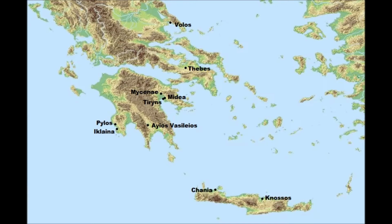The first mainland tablets were found much later. Those are at Pylos in 1939, and there have been periodic discoveries at various different places ever since. Most recently, new tablets have actually been found just in the last couple of years at a newly discovered Mycenaean palace at a place called Aios Vasileios, which is near Sparta. So there's still discoveries being made.